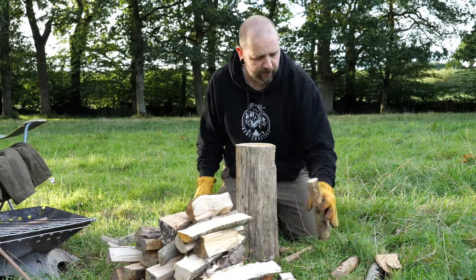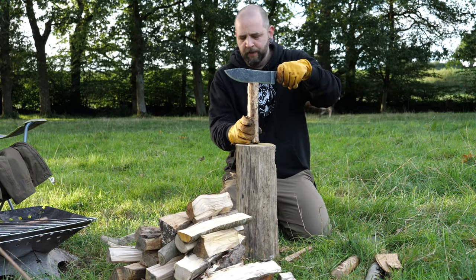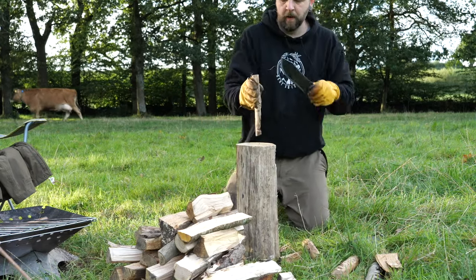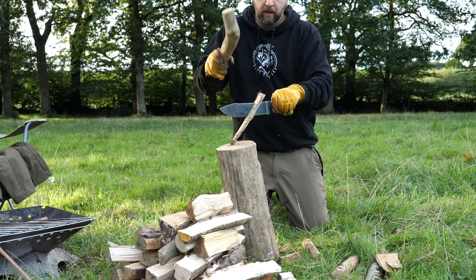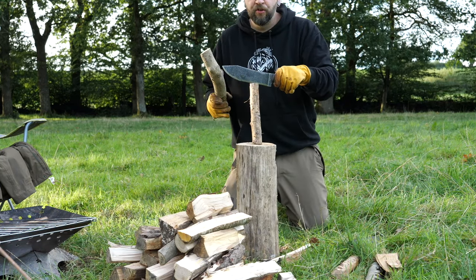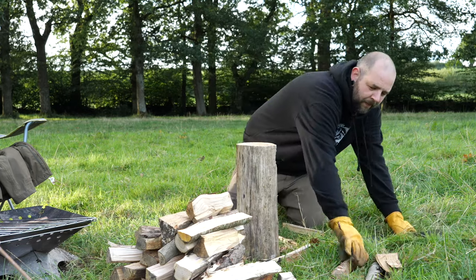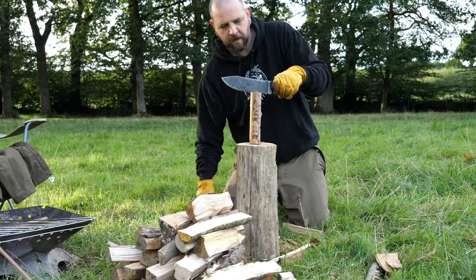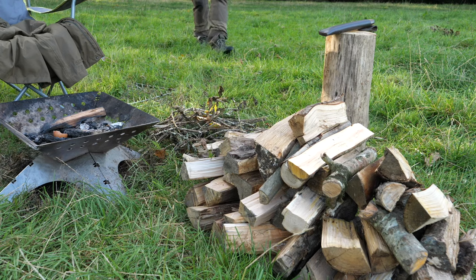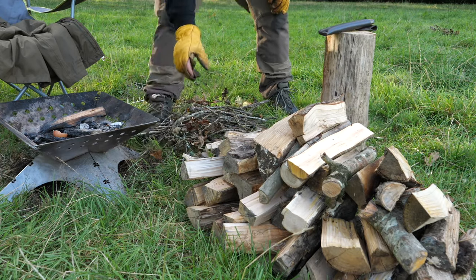Got one fire lighter left. So to make life easy, I'm just going to pare some stuff down quite small. Just batten it with the new Hudson Bay. Couple of stragglers that haven't been round up yet. Right, last bit of kindling, first stage, second stage, and then our fuel. We should be good.